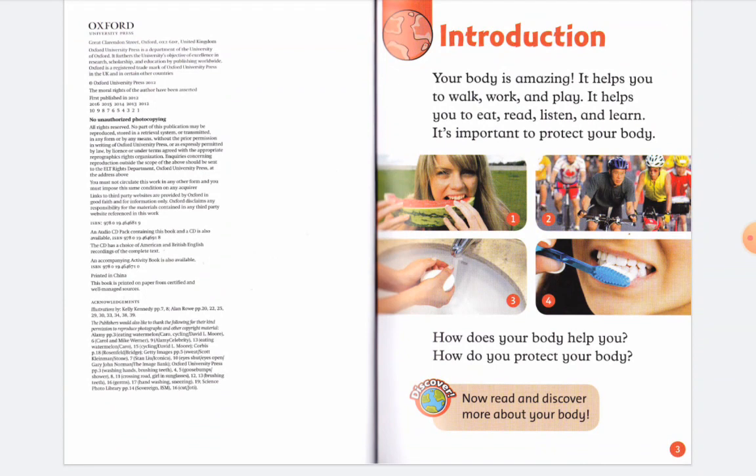Introduction. Your body is amazing. It helps you to work and play. It helps you to eat, read, listen, and learn. It's important to protect your body. How does your body help you? How do you protect your body? Now, read and discover more about your body.